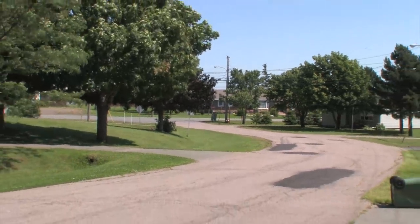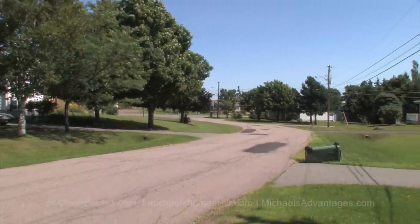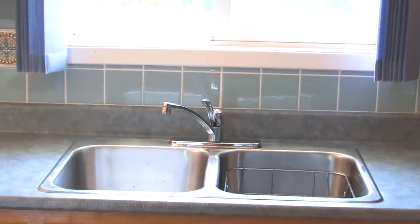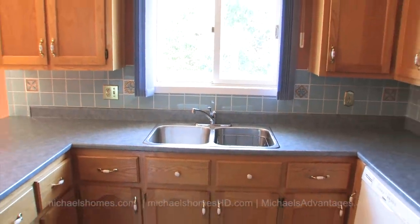The house has everything from carpet to ceramic to hardwood floors. Been very well cared for. It's a beautiful backyard, gorgeous front yard, and it's on about a quarter of an acre, and it's approximately 2,100 square feet.